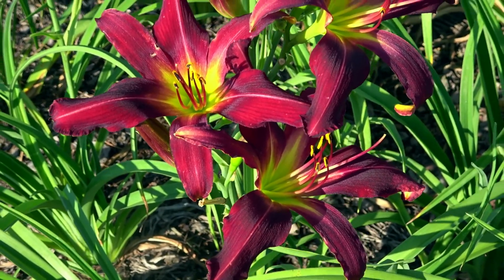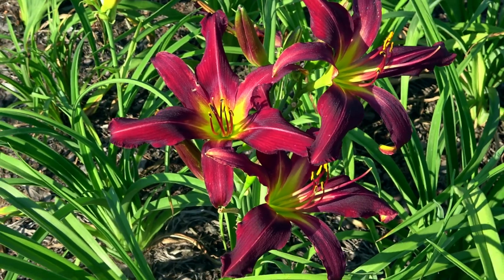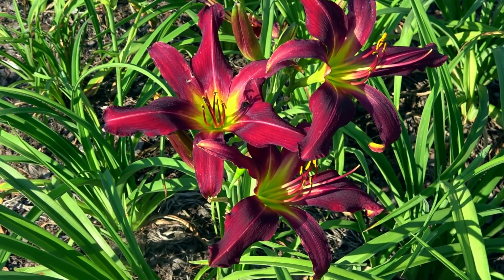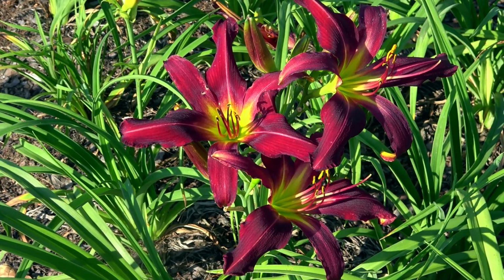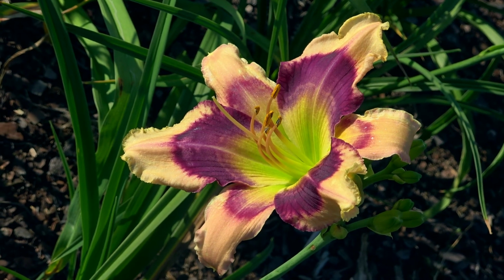Nice cinnamon color. Kind of a more masculine color. I like it. I think it would perform like crazy in a garden setting. I keep talking about the perennial border setting for daylilies.